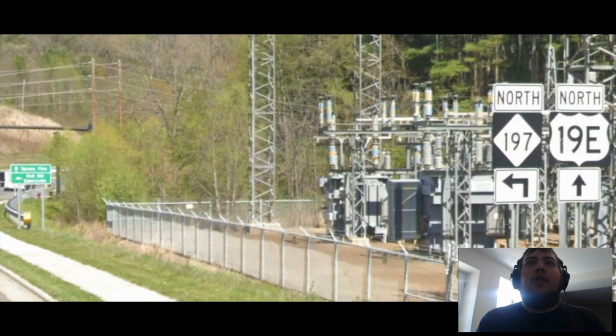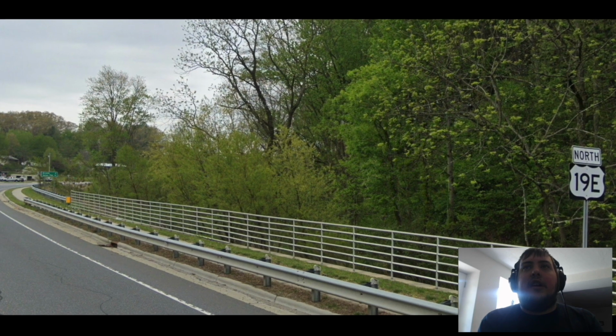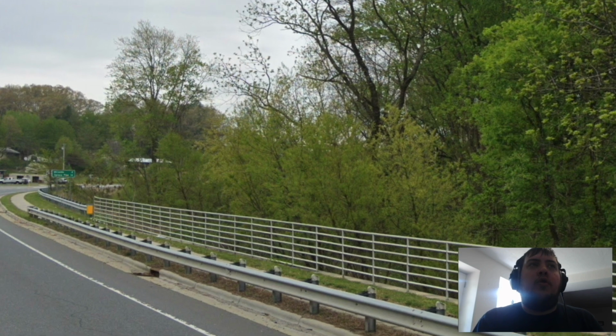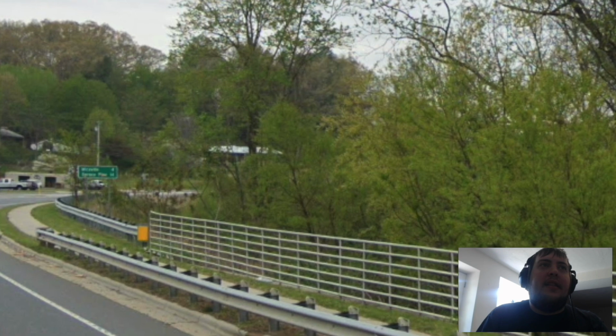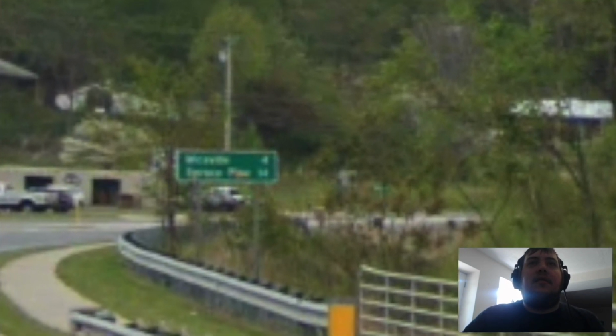Here is where North Carolina 197 splits off and is getting signed for Red Hill and Bakersville, I think that is. It's kind of hard to read, but we are still getting signed for Spruce Pine. And then here is a reassurance shield of just 19E, and we can see that we have a 2-line mileage sign where Spruce Pine is still on the bottom line, our theoretical control city, and it is 14 miles away.